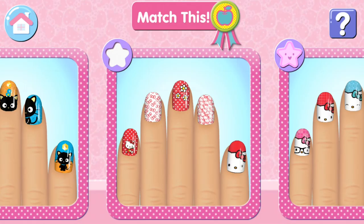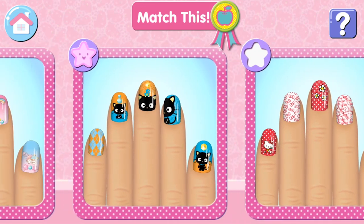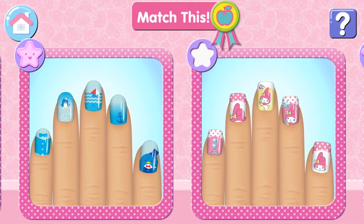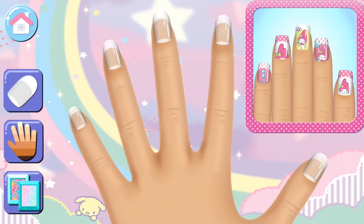Are you ready for a challenge and match this? Copy the specially designed manicure prepared for you. It's the perfect way to practice your skills. Earn a cute star, and you can change the background style and choose the skin color for your hand.